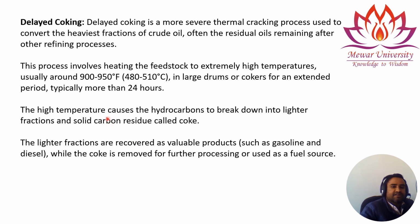The solid residue that is deposited at the bottom of the coker is called coke, and the lighter fractions are recovered as valuable products such as gasoline and diesel, while the coke is removed for further processing or used as a fuel source. With further processing you can improve its viscosity and reform it into valuable products, or it can be used as a fuel source.